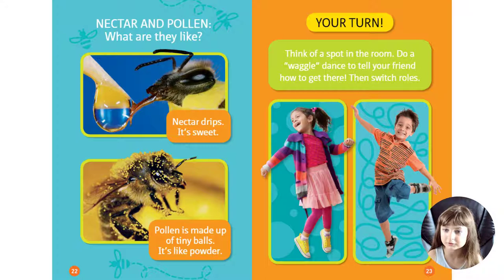Your turn. Think of a spot in the room. Do a waggle dance to tell your friend how to get there. Then switch roles.